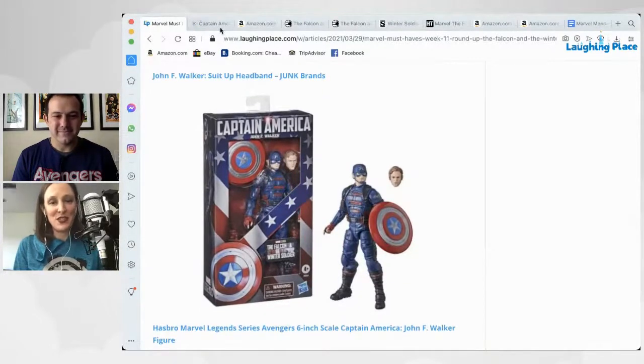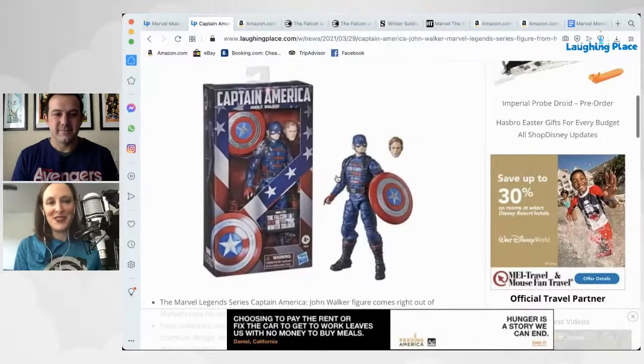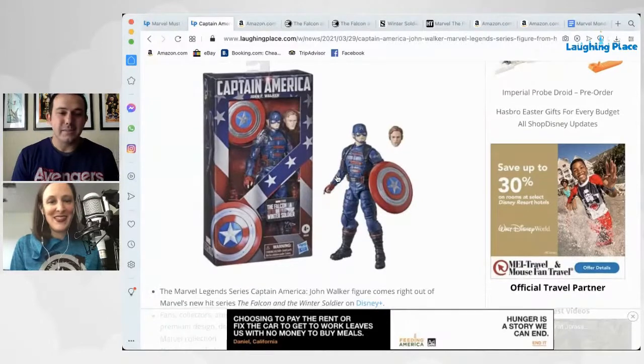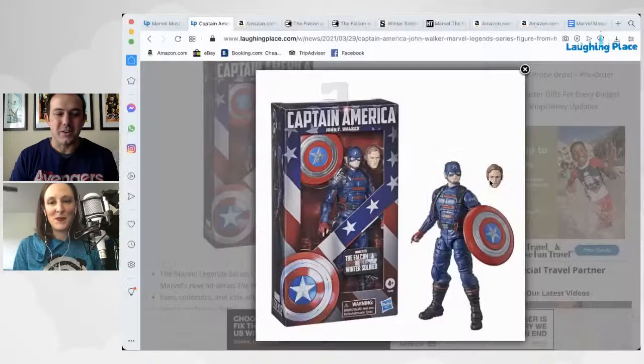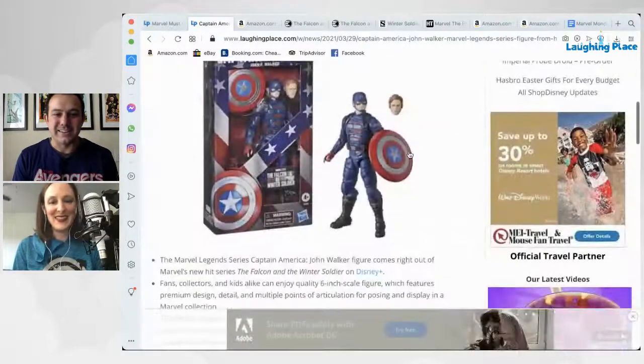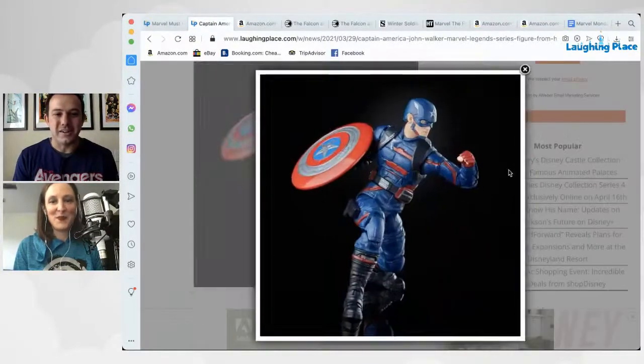We wrote about this earlier today, the new figure from Hasbro. Did you have any comments on this? Yeah, it's a pretty cool new Marvel Legends series figure with a couple of accessories. You can see the alternate head there, so you can have him either with the cap helmet or without. And of course, you're not going to get a Captain America figure without the iconic shield. Two pretty necessary accessories to add to this figure. But yeah, I really like the look of it. The posability, obviously, you can see here is pretty cool. So, nice addition to your Marvel action figure collection.